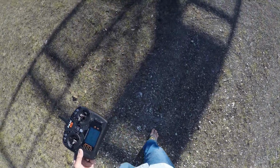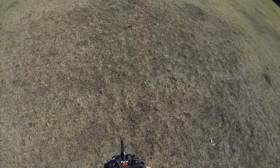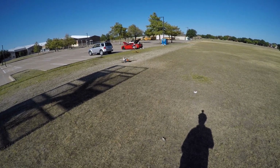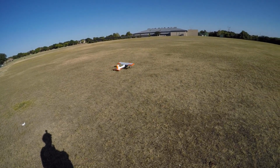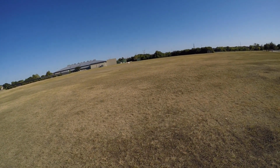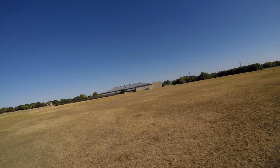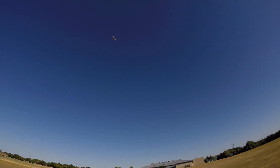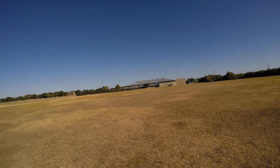Okay, we're ready to fly the Tasman 1500mm. Get the sun behind me. All right. Wow, there's no wind right now.